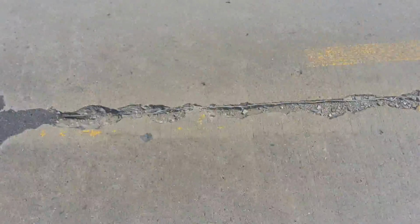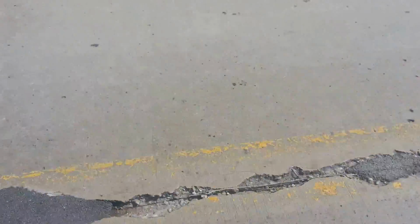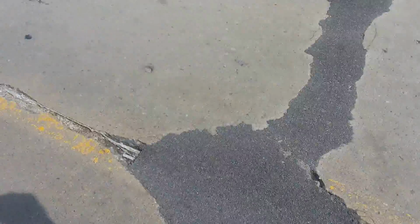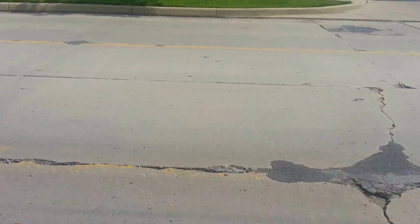More erosion in the road. More of the patchwork that's just continuing to erode away. More crappy patchwork right here. More crappy patchwork, huh? This is real nice, YouTube. Yep, this road, like all the others, is just a disaster.